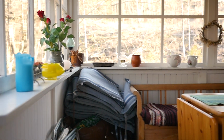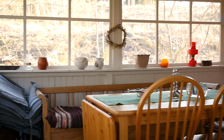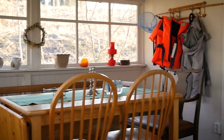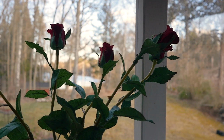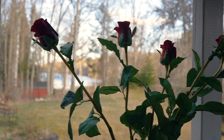As soon as you walk into the cabin, you're in the front entryway room, which is where I'm sitting now. I haven't been using this room much because it's still pretty cold outside, but I can see that when the temperatures get warmer in the summer, this room would be the perfect place to hang out. The room has windows on 3 sides, so it's really nice to be able to just look out and see the forest or the yard or the lake. The views are really nice from this room.